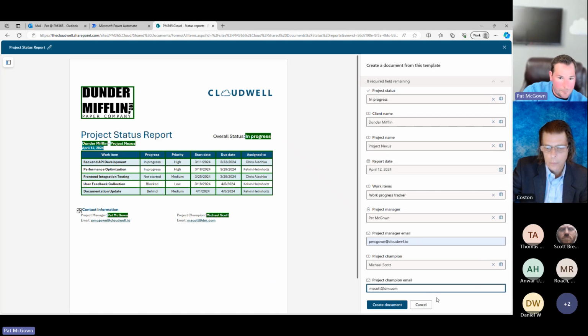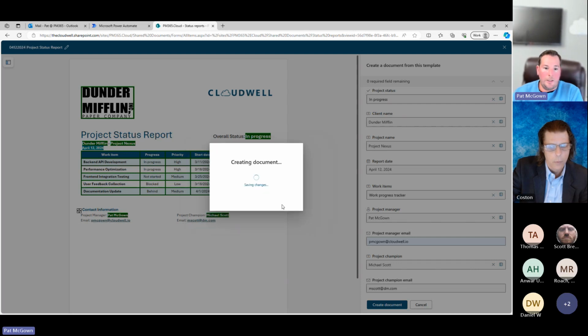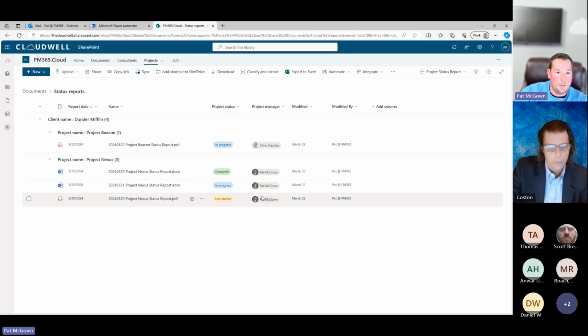So, and that's it. So I go ahead and hit create document. I can give the document a name, project status report. Let's just go ahead and say 4/12/2024. There's our project status report, and you can also generate your document in either a Word document file type or PDF. So up to you in terms of the file type you'd like to create. So I'll go ahead and hit the create option, and it's going to apply those field values, generate my document that quickly, and it's done.